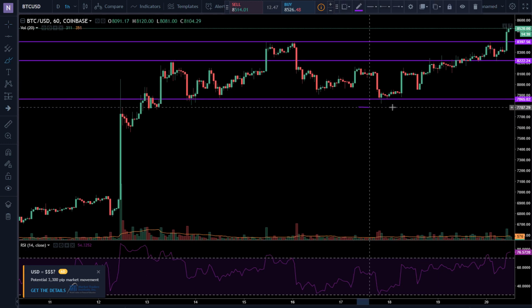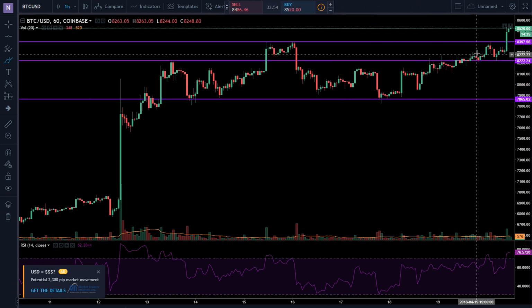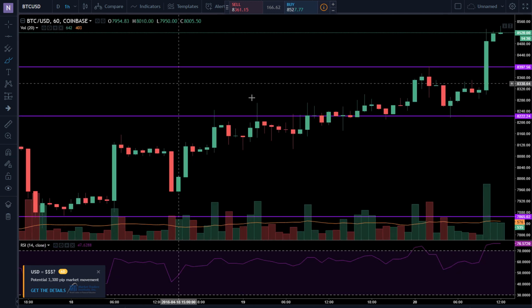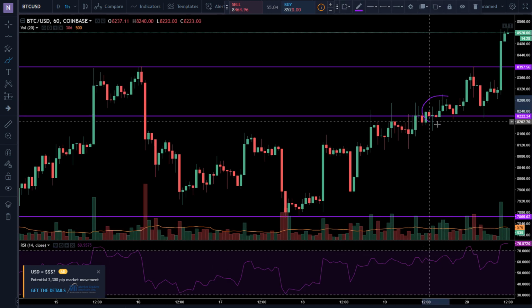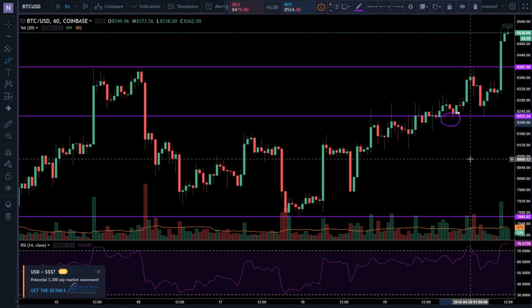I actually didn't buy in this area. In this area, I was scalping Litecoin. So I waited until we came over this line here, and that's when I bought. I purchased right here, guys. You notice we had a pullback and a bounce off the 8,200.